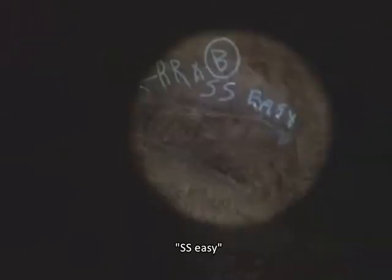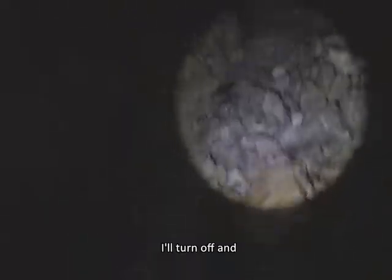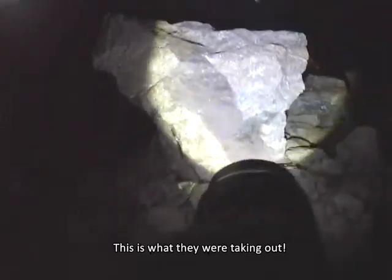So I think we're going to check out one of these pathways and we'll say if we find anything. Let's see what this way is. Okay, I think it's right here then. I'll turn the camera off and turn it back on when I get to the spot. Look at this. Ore. We've got galena, chalcopyrite. More of it there, more of it there. This is what they were taking out.